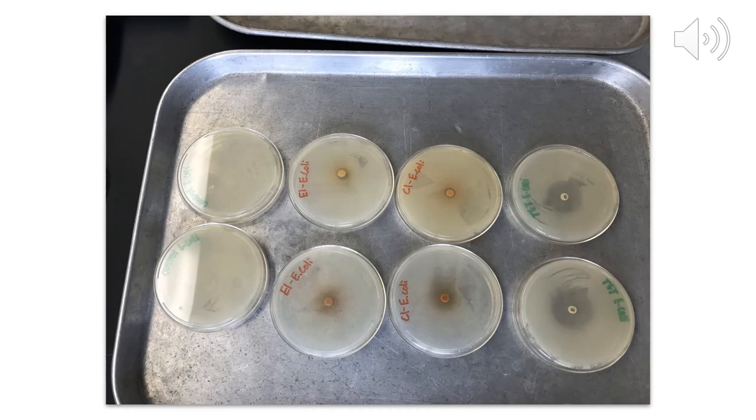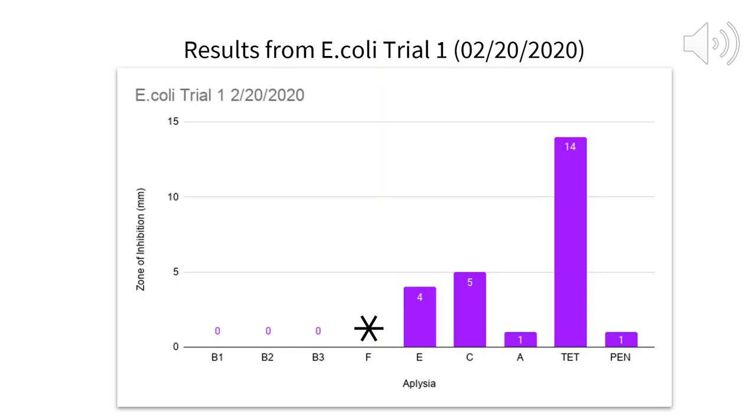Here we observe another trial against E. coli. For our first round of trials with our E. coli, on 2 of 20, the tetracycline had a 14 millimeter zone of inhibition. 3 of our Aplysia did show that they do carry some antimicrobial properties: E, C, and A.